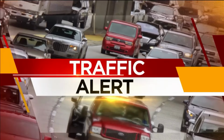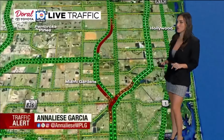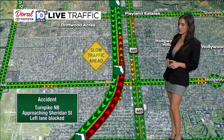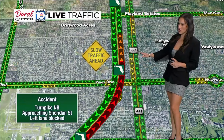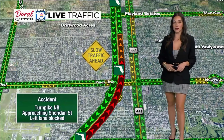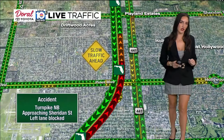Good morning, South Florida. Happy Monday. Let's take you straight out to your maps. Things are getting busy out there. Let's take you straight over to this right here. It's an accident headed northbound on the Turnpike. This is as you approach Sheridan Street. The left lane is blocked there, so you can see all that red that's starting to build up. It's actually causing some congestion pretty far back, so definitely give yourself a little extra time if this is part of your commute.